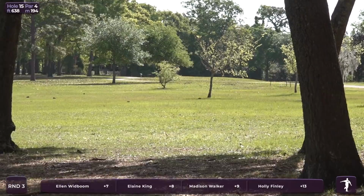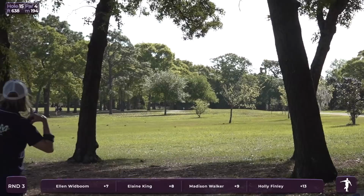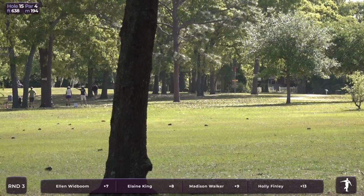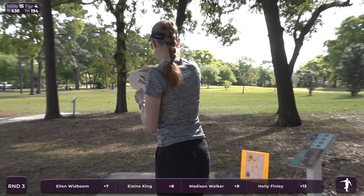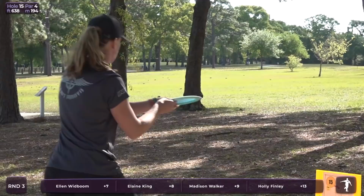So Madison pumping one out there, but unfortunately gets caught up in this little tree here. This is a par four, the sidewalk on the right's OB, and there is a mando tree on the left that you have to go right of to prevent from throwing into the other tee pad. I've got a Star Katana, 166 gram. I'm really just happy to land anywhere in the field so I can have a nice, clean, hyzer approach for my upshot. That's a great shot.